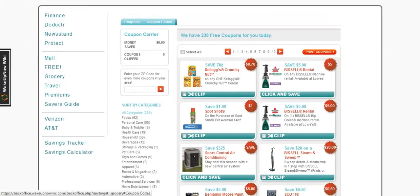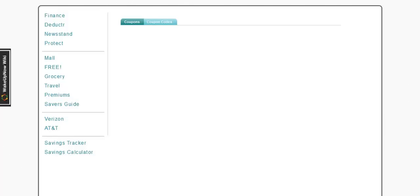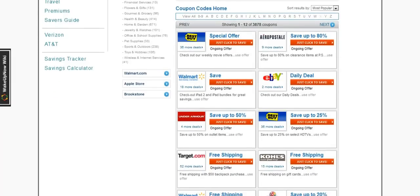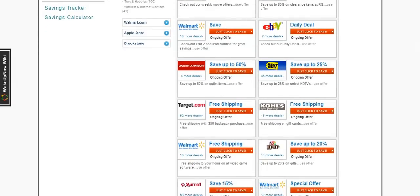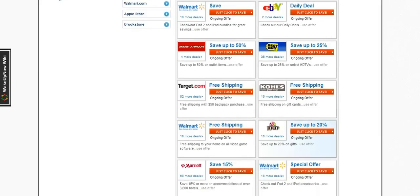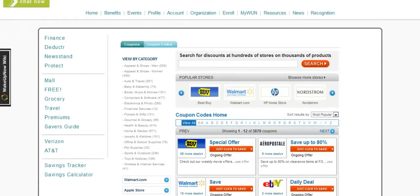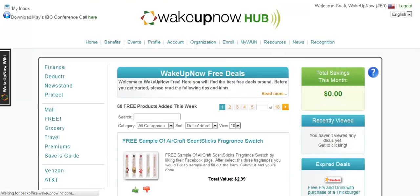Okay, coupon codes as well. Under coupon codes, this is where, if you're doing some online shopping through Walmart.com or Target.com or Best Buy, under the coupon codes tab, you can actually get the discounts that they have right here by the code that they give to you. So when you click to save, it'll take you right to their website, and you can save on whatever they have at that store, and it'll just give you the code up front. Okay? Another one called WakeUpNow Free Deals. Just in the first month that I had with WakeUpNow Free Deals, I saved over $500.